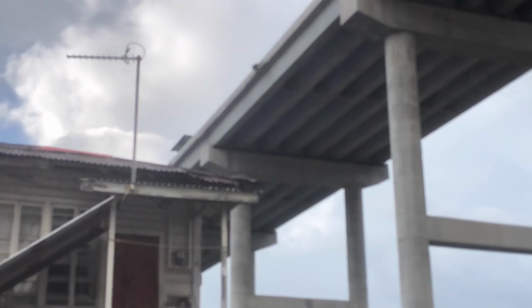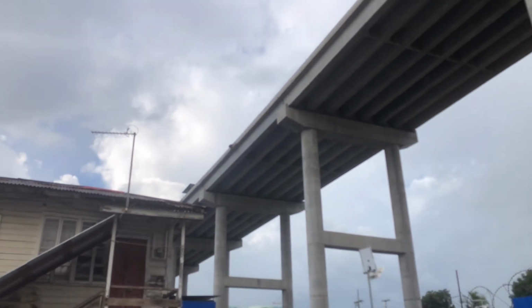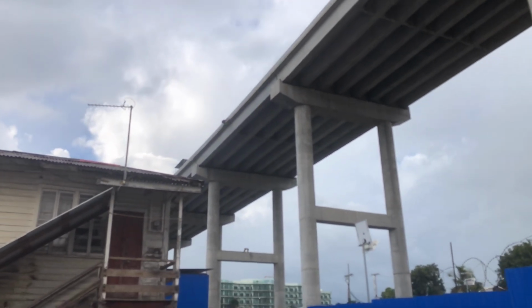This is the Demerara River. Here's this guy hanging over. He's hanging off the side of the bridge. Just a repair guy, I suppose, or one of the construction workers. I don't know why it won't focus. Yeah, it's a construction guy hanging off the side of the bridge at this point.